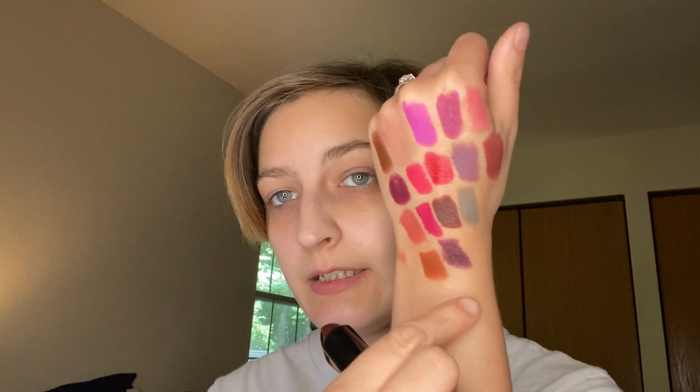Last Kiss. Tracksuit. Another good dark brown. Shade Tomboy. Basically me. And then we have Mum. There is Mum. Cheering. I got a lot of these when they do their sales, so the lipsticks are like $5 in there.